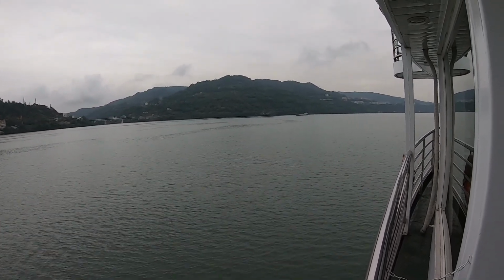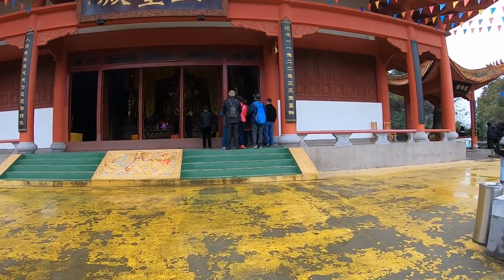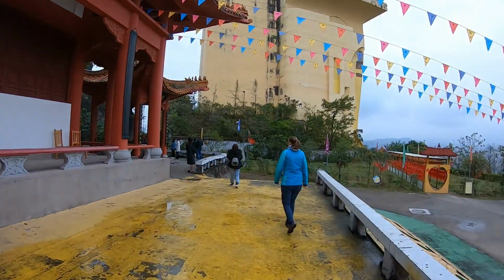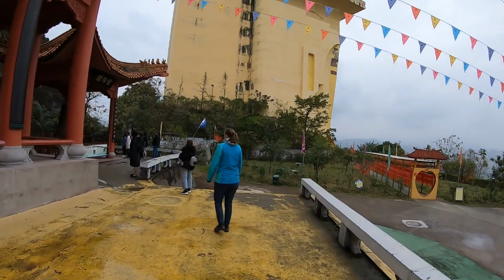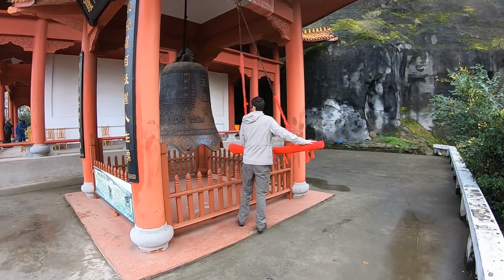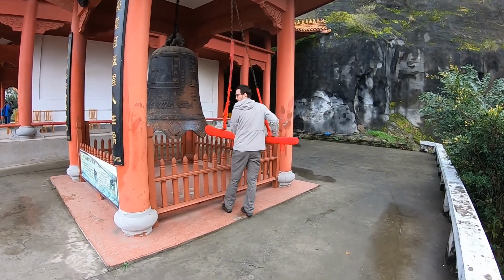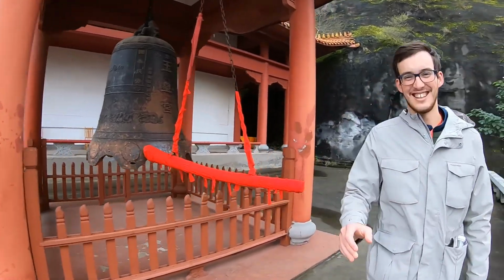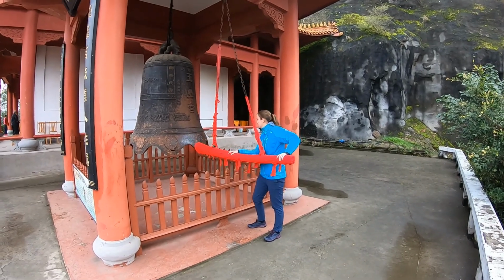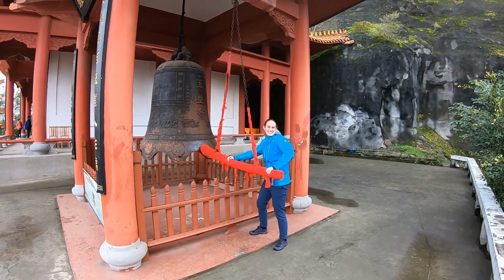Emperor Scenic Area. So we're off the boat again, and we're now at the Jade Emperor Scenic Area, and we're being taken to the top of a mountain, and this is a very sacred mountain in Buddhism, and now we've got the task of striking this bell 3 times to get entrance into the temple. Right, Juliet's turn. And we're here, we have Juliet striking it 3 times, loud, louder and loudest, and we now have successfully gained entrance into the temple.